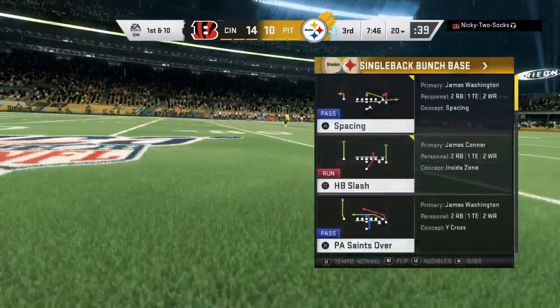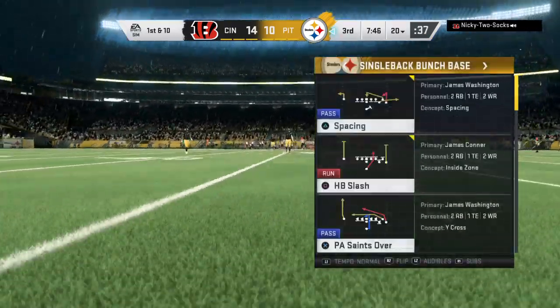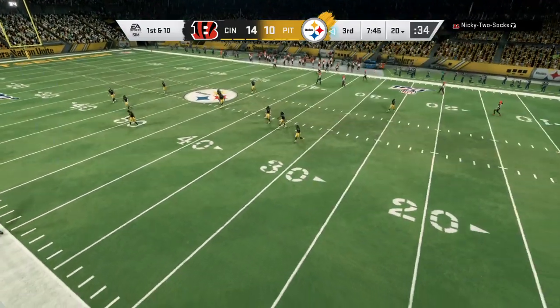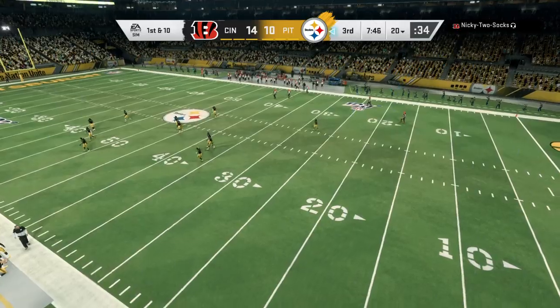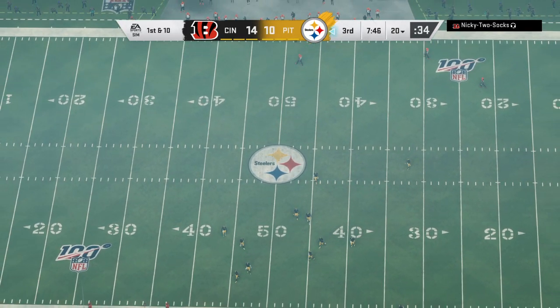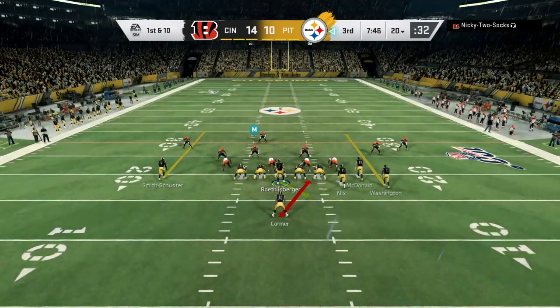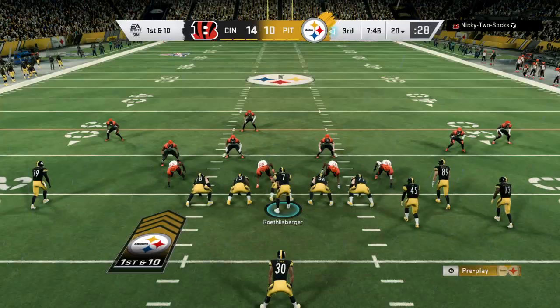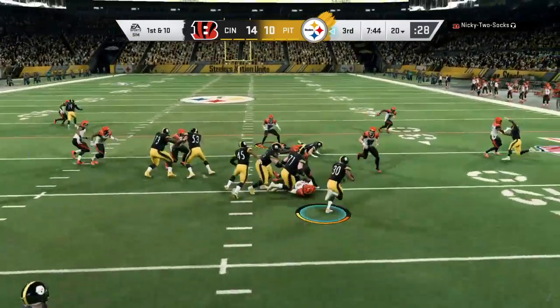Bounds into the end zone for a touchback. At their own 20-yard line. The Pittsburgh offense at the line to start their next drive. They trail offense, first time to touch the ball in quarter 3, and we'll see what they can do.